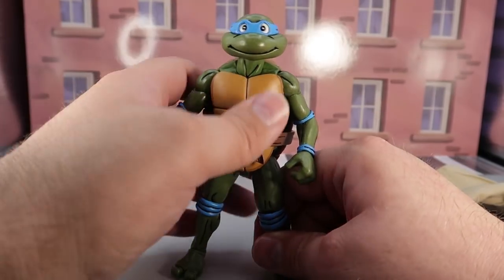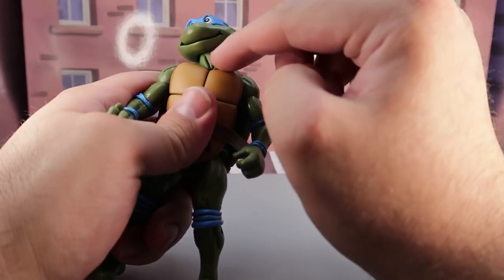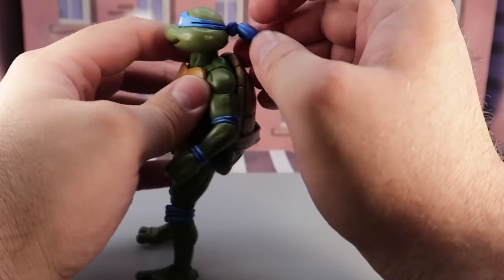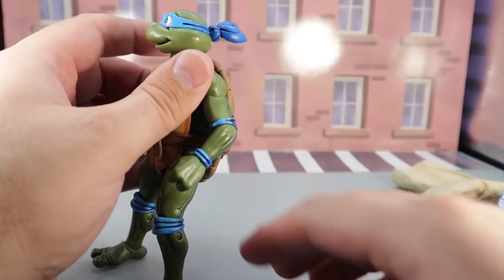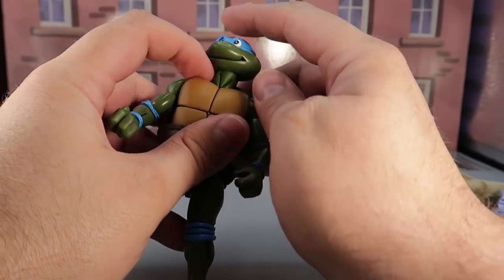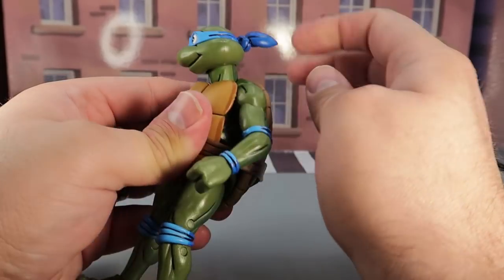And for articulation, starting at the head, it can go around 360 degrees if you wanted to break your turtle's neck. And he does have a little bit of wiggly waggly. And like I said earlier, the bandana part, it does go around and it can go in and out. So that is cool. The neck is on a joint, so it can go left and right. Not really forward that much, but you get a little bit there. Actually, you get a lot.